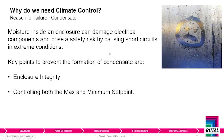Next one is condensate. Moisture inside of an enclosure is going to damage your electrical components, and frankly it's a safety risk, because if it's left unchecked and gets into an extreme situation, it can possibly cause short circuits as well. So there are a couple of key points we need to make sure of to prevent the formation of condensate inside of our enclosure.